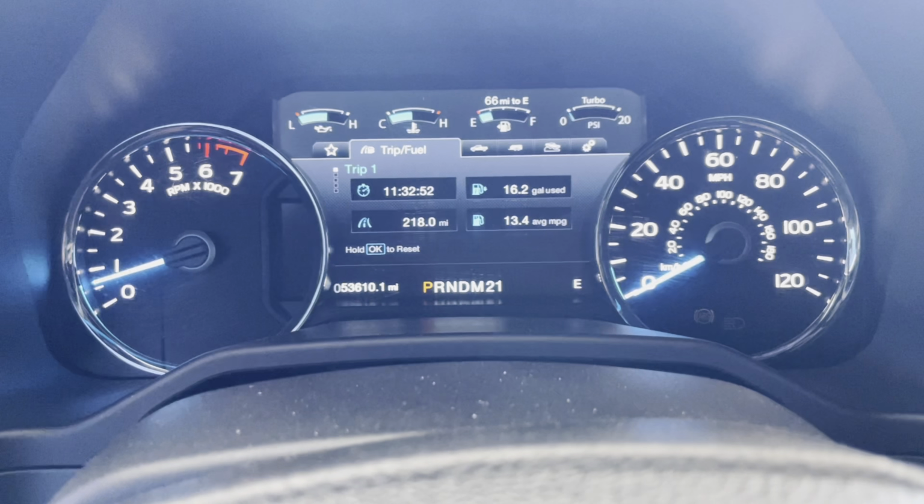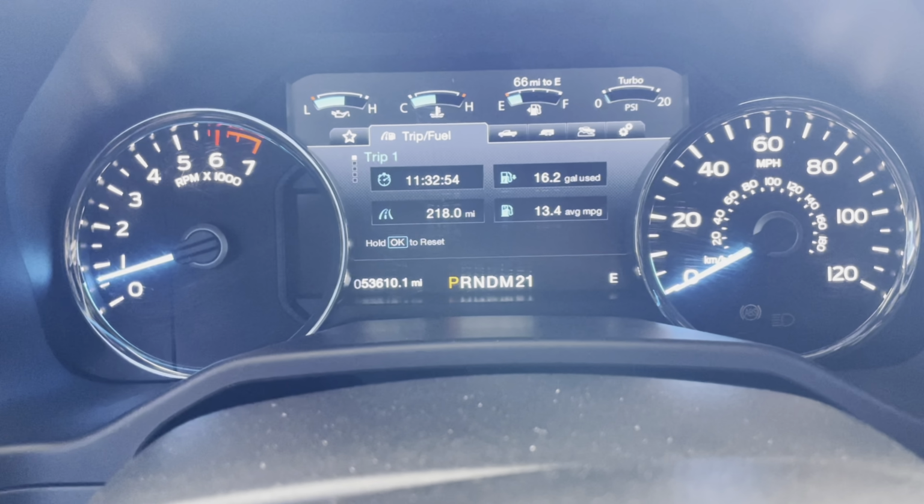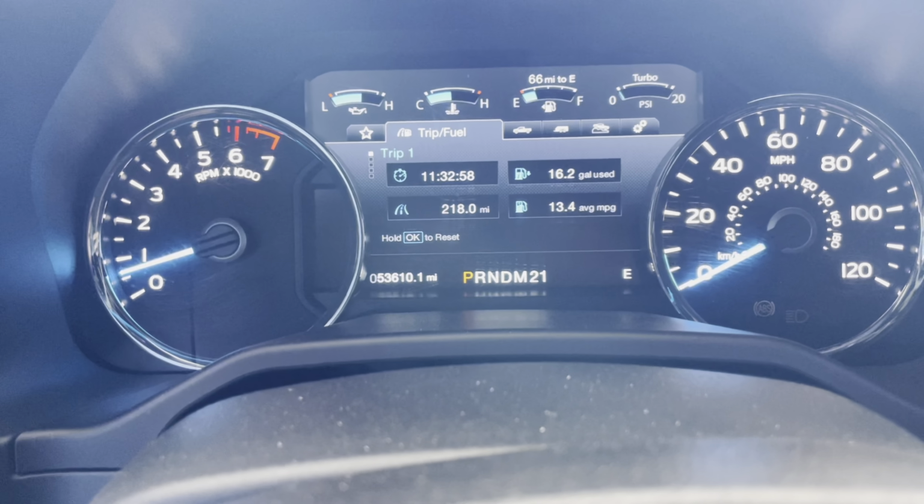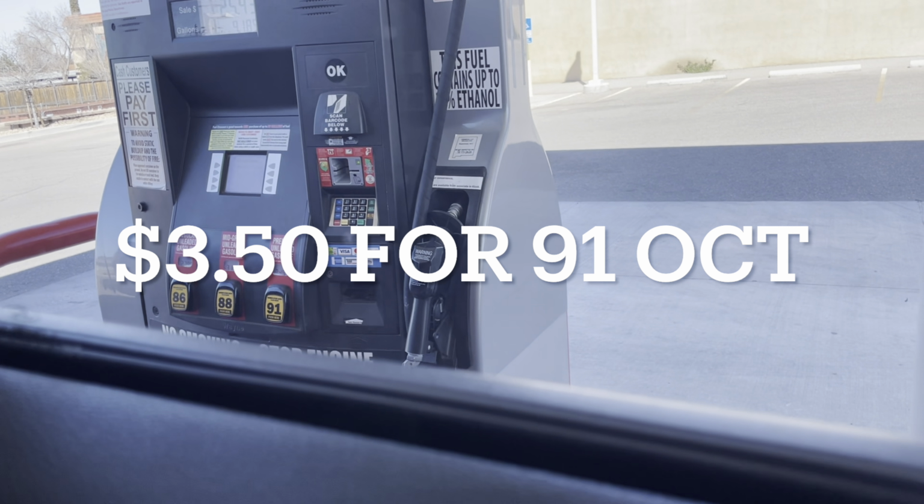5, 4, 3, 2, 1. Okay, now. All right, so actually on the trip, I've gone 218 miles, 13.2 average, 16.2 gallons used. I got 66 miles still empty. We're at the gas station, gas is $3.50 a gallon.